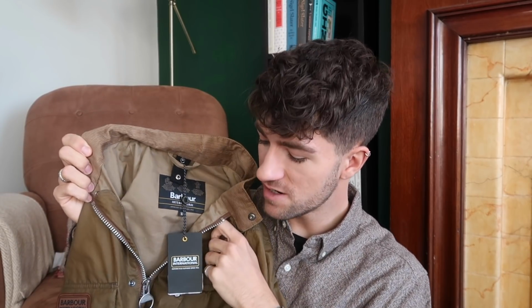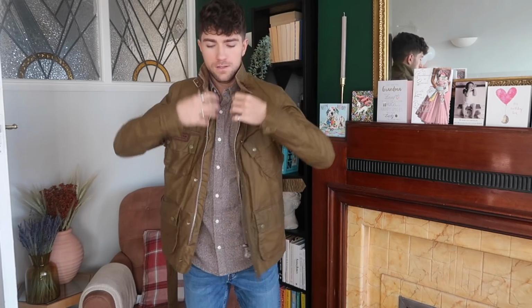linen, and because Barbour has been around for so long, it has the mark from the Queen herself, by appointment of the Duke of Edinburgh, Her Majesty the Queen, and the Prince of Wales. So they've had Prince Philip, who's no longer with us, Queen Elizabeth herself, and their son Charles all accredit their coat of arms to Barbour. So, I mean, that just shows how much heritage there is with this brand. So yeah, I'll quickly try this on.